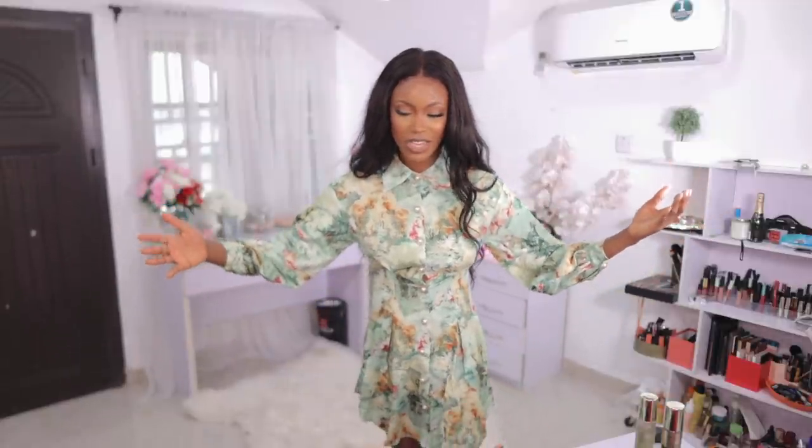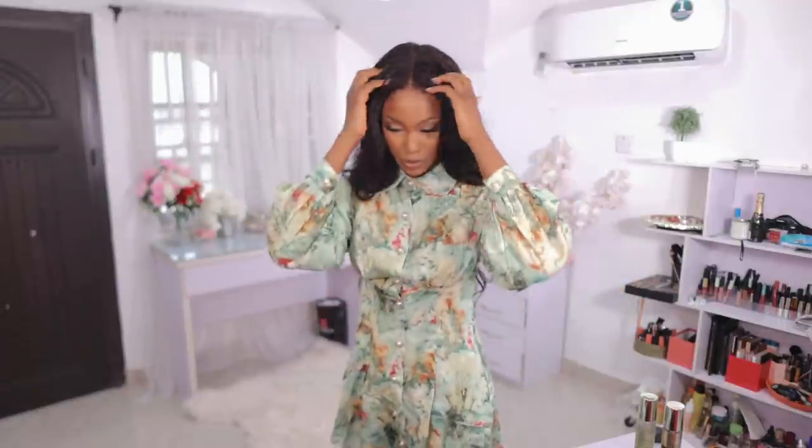Come on, I got everything in extra small, so I'm wondering why it still feels a little bit not my size. But still, regardless, I love it. I think it's such a cute summery vibe.